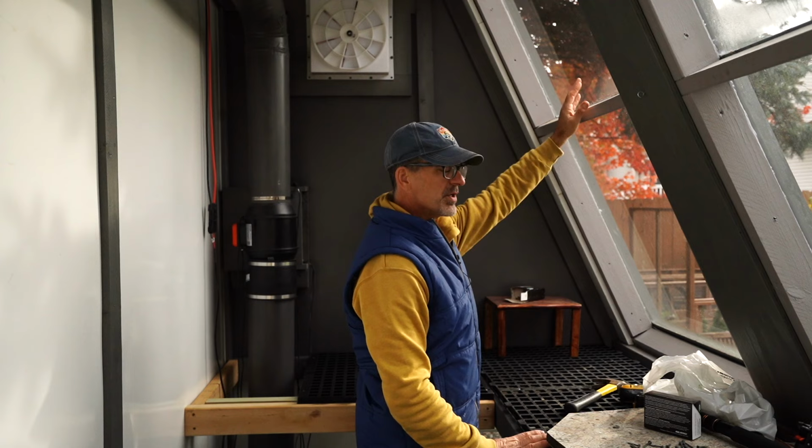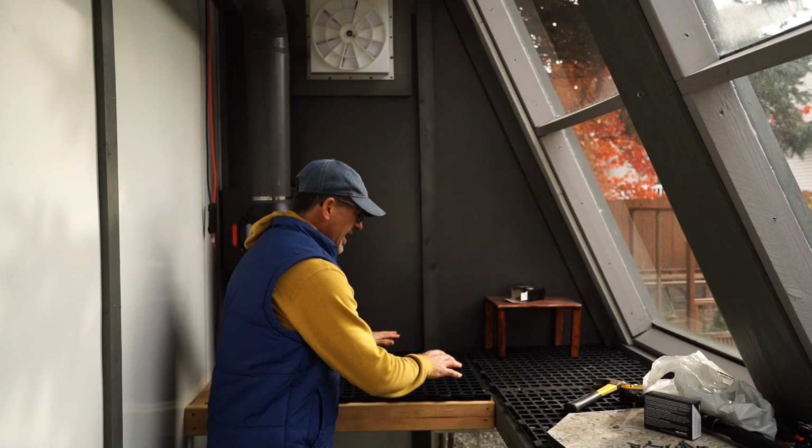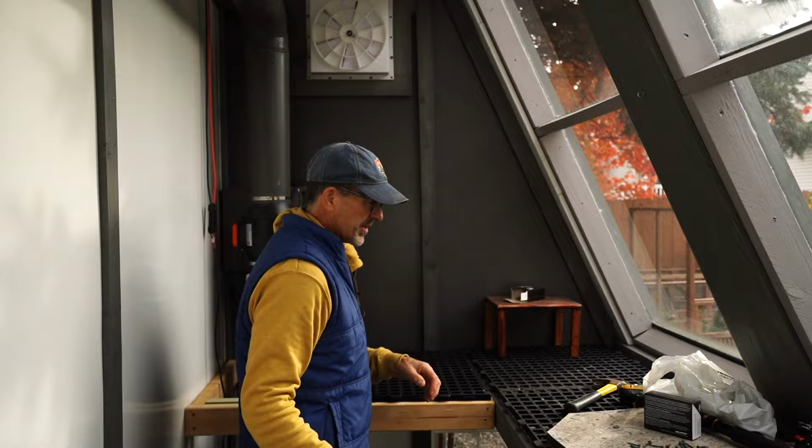I'm not gonna put these in today because again, I wanna stain these with the waterproof staining. We'll stain all these boards here, but now we have a nice shelf system where I can do a lot of work and we can get a lot of trees here.